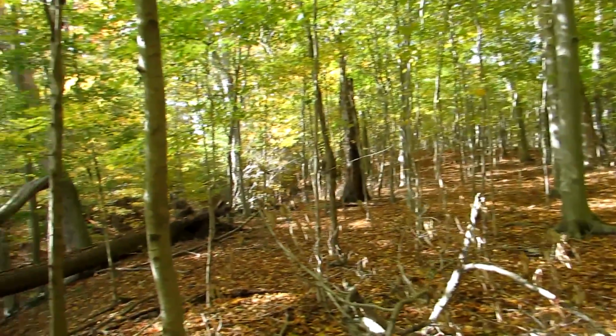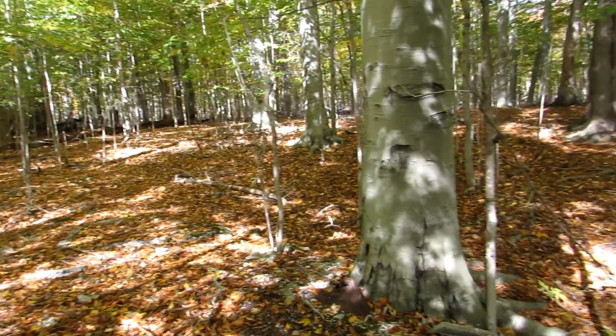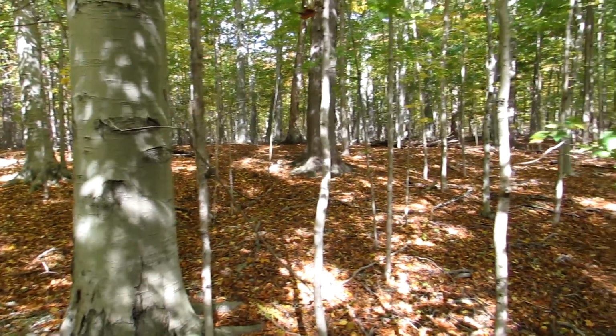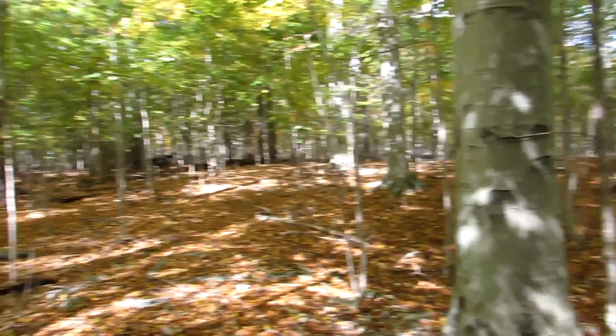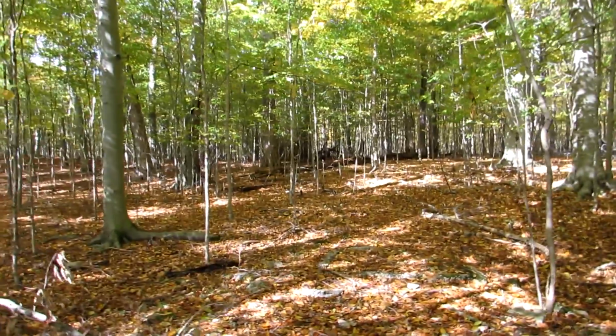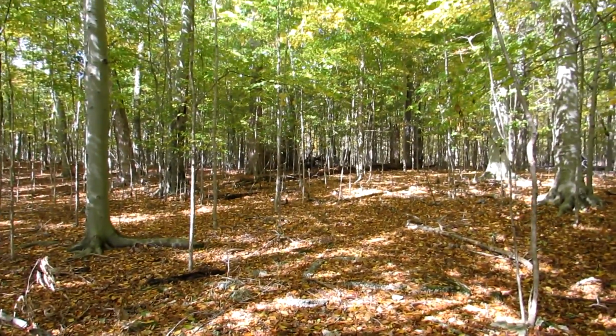Well, this is really peaceful. Be some great camping back in here, I bet. Cool. It doesn't look like it's much of a trail. It just kind of goes to nothingness.